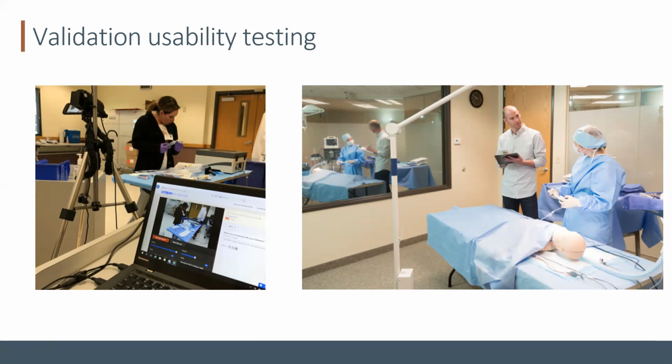Was it something related to the training? Maybe something they brought in from previous knowledge from other products they've used, because all of those are going to help us understand whether the product should be revised or improved. On the right, more of a simulated surgical setting. You can see this is definitely not a surgical environment, but it's simulated in some ways to let the user do certain tasks that were important to that particular product.